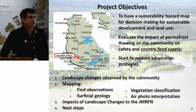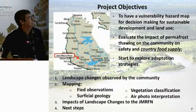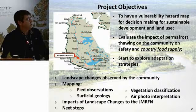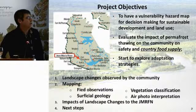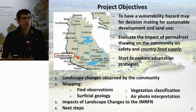So I guess you know that we all blame permafrost, so that's what we did. And we wanted to map permafrost hazard in the traditional lands of the community, and to be able to have a sustainable development of the community, so to be sure that infrastructures and housing were safe, or to know if there was some upcoming problem with them, and also to deal with this problem of country food supply, as the community really relies on hunt and trap to have cheap, affordable food for the community. And also we wanted to start to think about adaptation strategy.